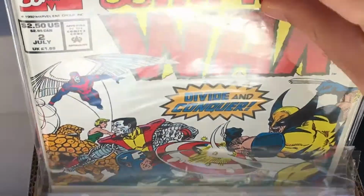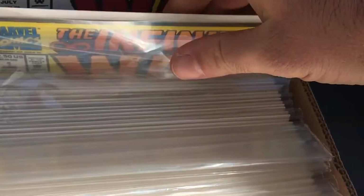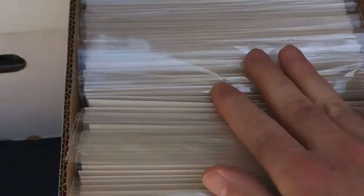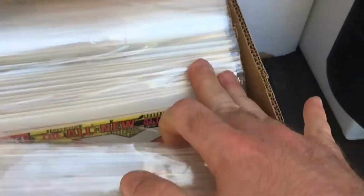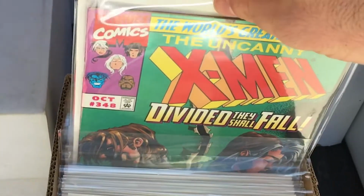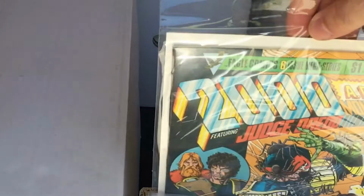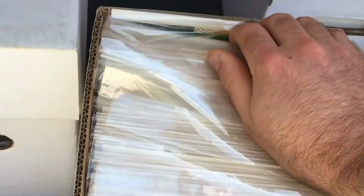Doom 2099, I think it's a complete set. Infinity War. Here we got issue 1. So, this is not one of the better boxes, but this is more like, yeah. Oh, here's some Judge Dredd. Robin, this is all like 90s stuff.